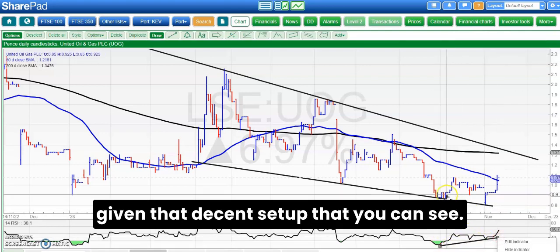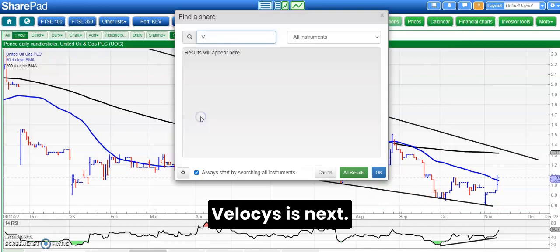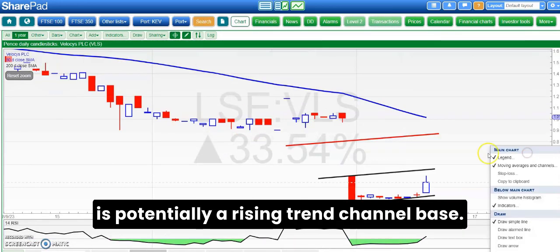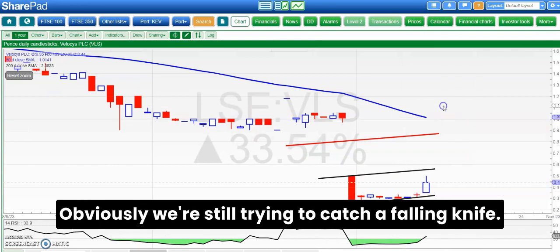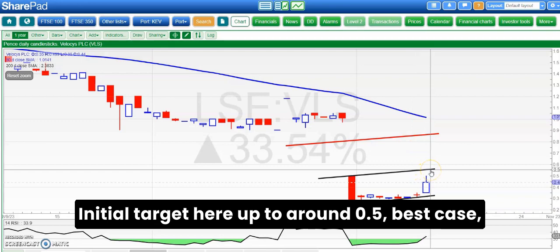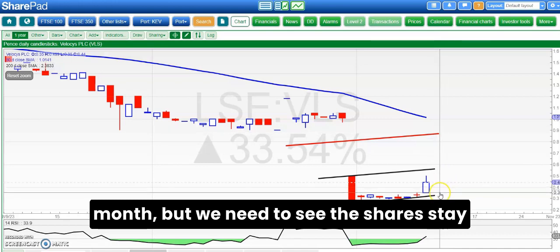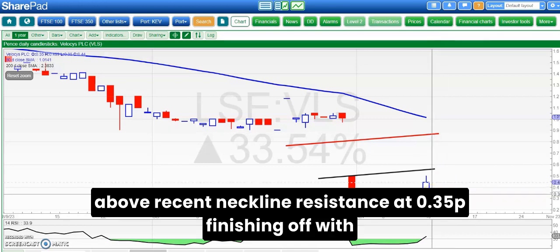Velocys is next, and here we've got a picture which is potentially a rising trend channel base. Obviously, we're still trying to catch a falling knife. Initial target here up to around 0.5, best case up to 0.9 by the end of the month. But we need to see the shares stay above recent neckline resistance at 0.35.